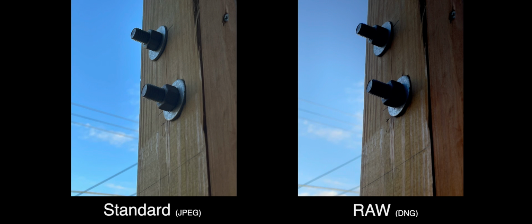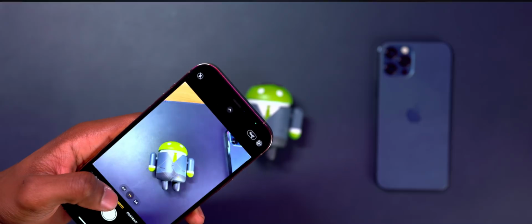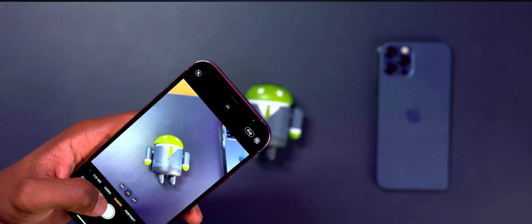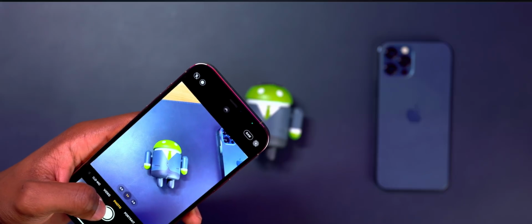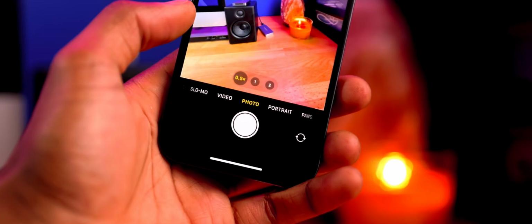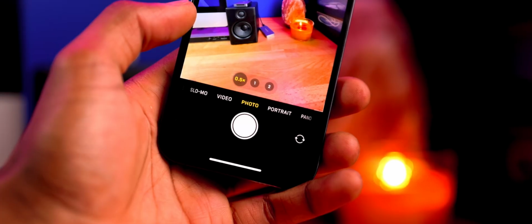But now because of Apple ProRAW, the RAW format has the ability to transcend into the mainstream in a way that makes more casual photo takers familiar with RAW and why it's beneficial, just because it's built in. But other than all that, the photography experience is very much like the 11 Pros overall.